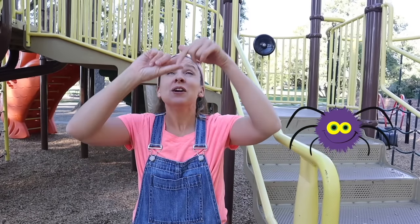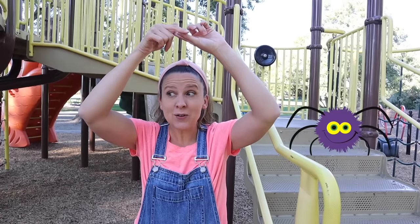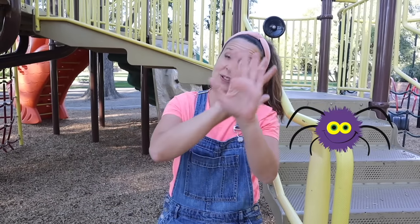Let's sing the Itsy Bitsy Spider. The Itsy Bitsy Spider went up the water spout. Down came the rain and washed the spider out. Out came the sun and dried up all the rain. And the itsy bitsy spider went up the spout again.